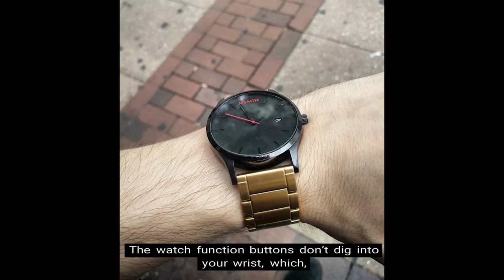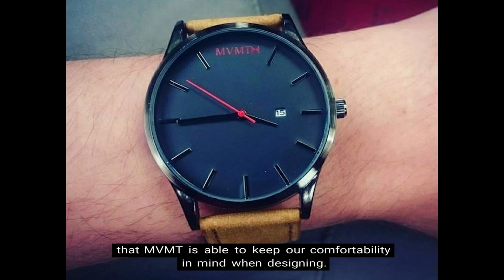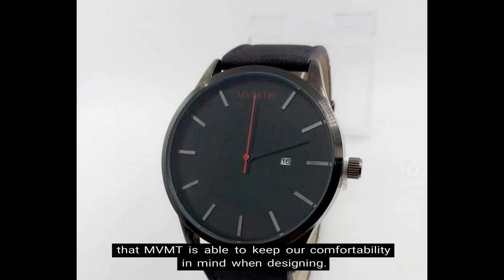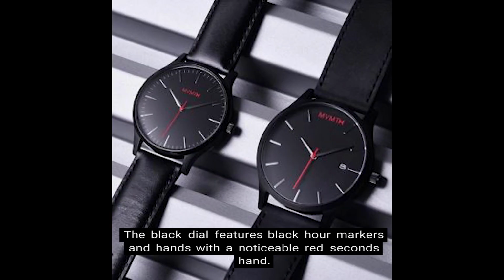The watch function buttons don't dig into your wrists, which if you've ever had a watch that did that, you can understand and further appreciate that MVMT is able to keep our comfortability in mind when designing. And speaking of the design, the black leather has a minimalist look to it in a way that works phenomenally. The black dial features black hour markers and hands with a noticeable red seconds hand.